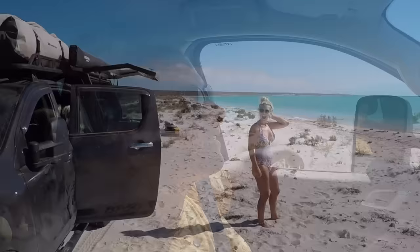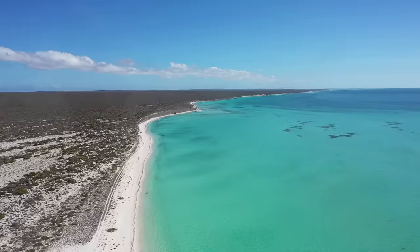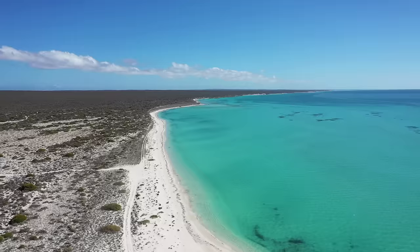How good is this? You can actually bloody camp here. If you want absolute beachfront, this is your spot. Check it out. Honestly, this is insanity. Like, Sandy Point camp. Man. Oh, we're devo. Oh, not really.